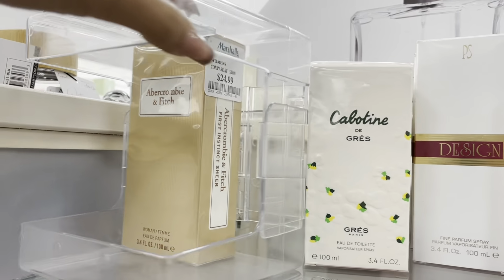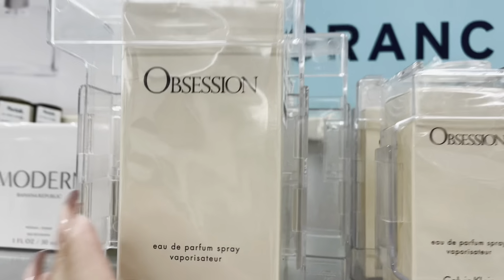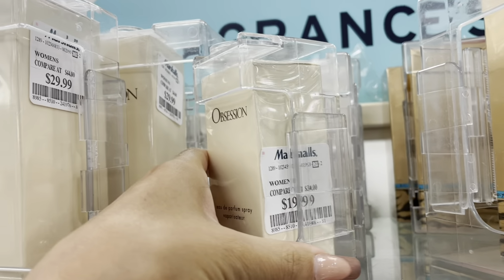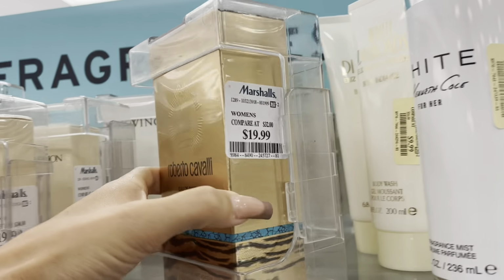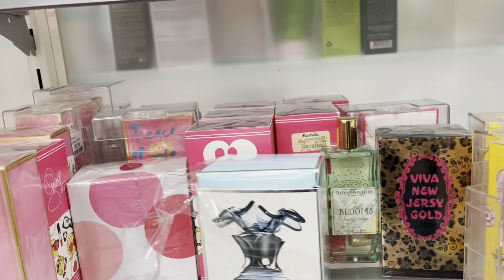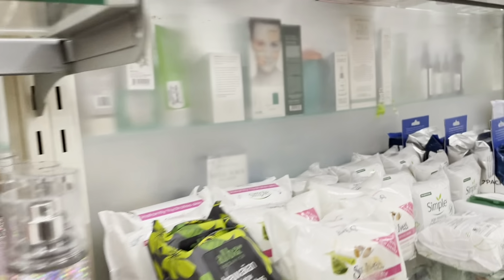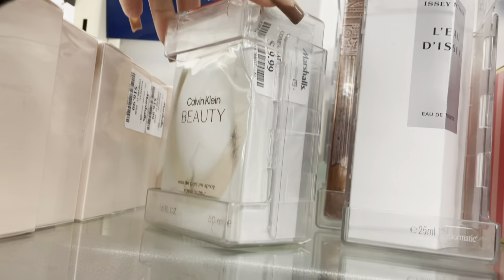I have all these perfumes, Abercrombie & Fitch, Calvin Klein, like $20. This one's only $20 too. One's $20.